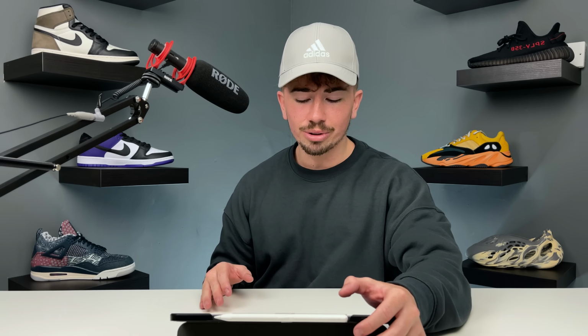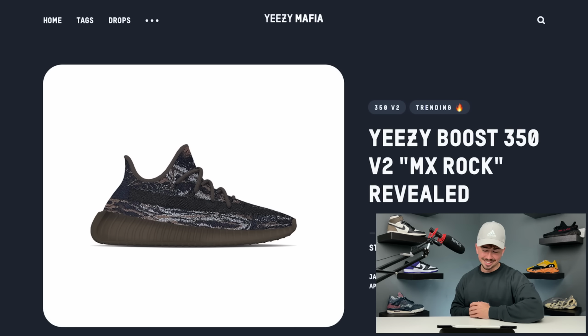But yeah, let's keep this one moving because we got a really cool Yeezy 350 that is coming up. So take a look at this image right here. They've changed the knit pattern. They have finally changed the knit pattern. Well, I shouldn't say finally, they've kind of been tweaking the knit pattern for the past good few years. Anyway, this colorway is called the MX Rock, and look at that.